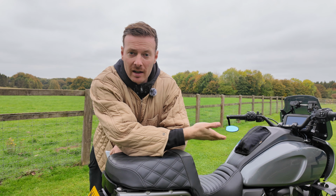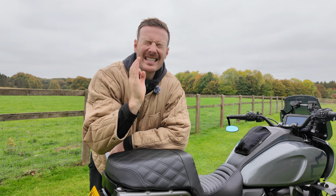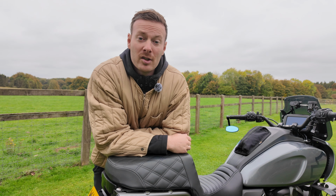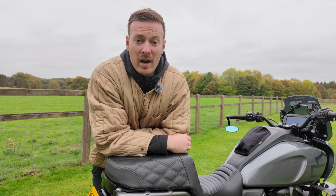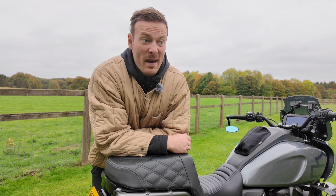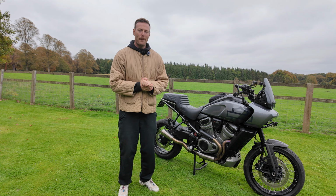Honestly, this makes me genuinely angry. A motorcycle designed to conquer continents can't handle a flat battery. Ridiculous. So, top tip, if you're going on tour, make sure to ride it every single day. Otherwise, God help you, bring a tender or maybe even a spare battery, which will weigh just as much as the bike. This isn't about bashing Harley.